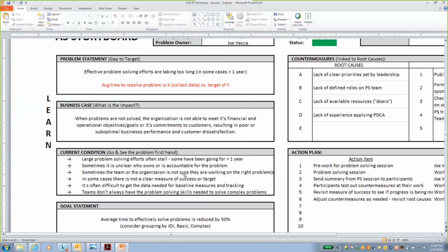Our problem statement read, effective problem-solving efforts are taking too long. Most people, we theorized, have that problem in their organization. We built out a bit of a business case: can't meet our financial and operational goals and objectives, poor performance, customer dissatisfaction. We listed some current conditions, which the 10 people readily identified with. Most people said, yeah, there are a lot of big efforts that are stalling, not sure who owns it, is it even the right problem? Most of the time, they're not finding clear measures of success with their problem solving. Everybody recognized this pretty quickly. We sent that out ahead of time. The rest of this A3 document was blank.